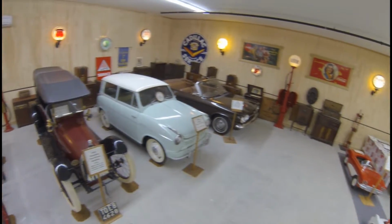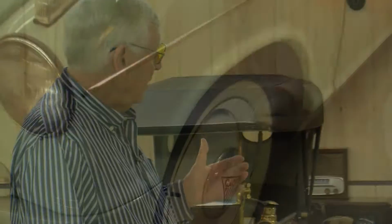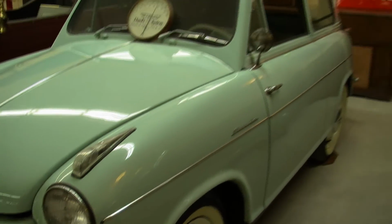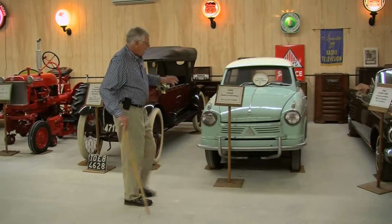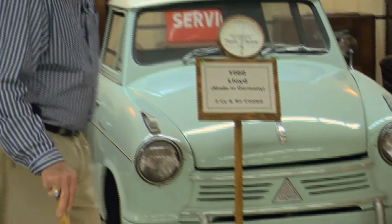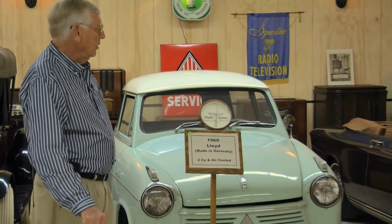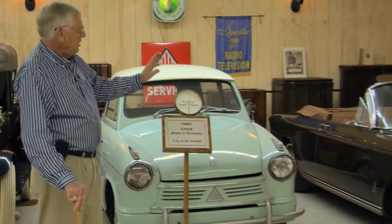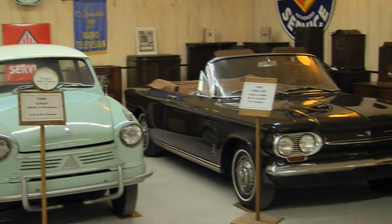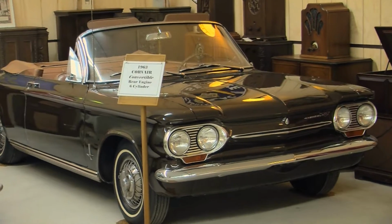And the Lloyd, this was built in Germany. This was a birthday present from my wife years ago. And it's kind of nice to have a car with my first name on it, L-L-O-Y-D. It is 2-cylinder, air-cooled. And last but not least, another Corvair convertible, 6-cylinder, and that car is also air-cooled.